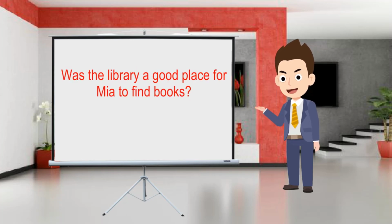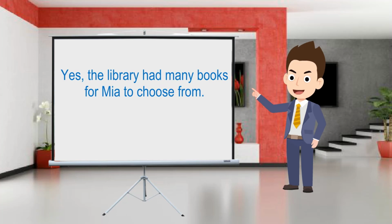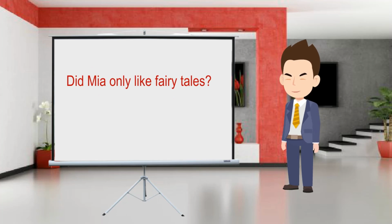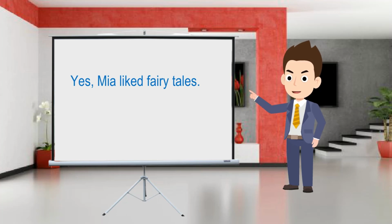Was the library a good place for Mia to find books? Yes, the library had many books for Mia to choose from. Did Mia only like fairy tales? Yes, Mia liked fairy tales.